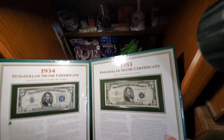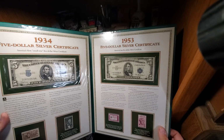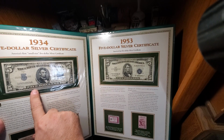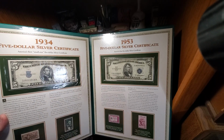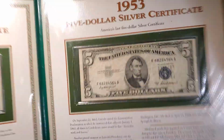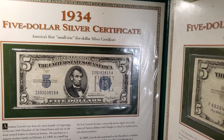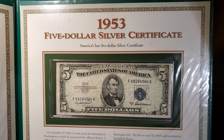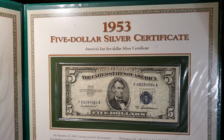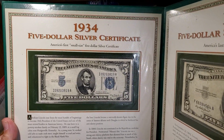Nothing on the back, by the way. So in this collection, we've got a 1934 silver certificate, which they label as the first small size $5 silver certificate. And then it also includes the 1953, the last $5 silver certificate. So there are only two of them at this size, and they've included both of them.